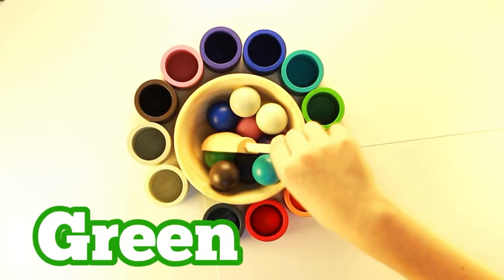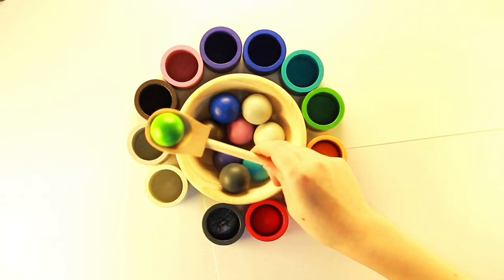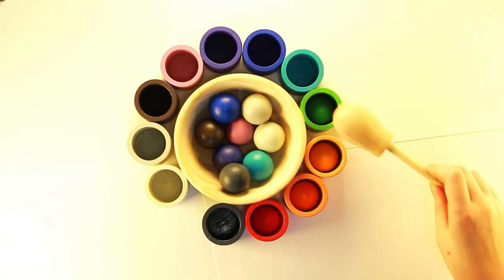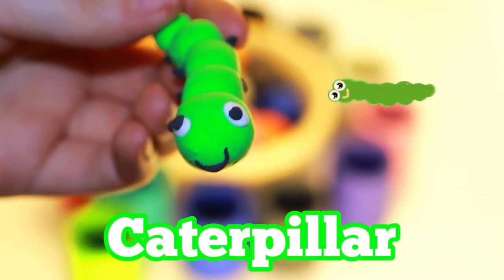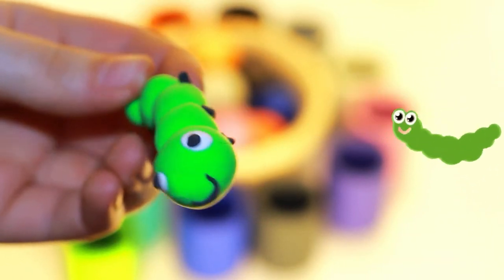Now it's time for the green ball. Where do we put it? That's right, in a green cup. So what's there? Oh, it's a little caterpillar. These amazing creatures can undergo changes and transform into beautiful butterflies, amazing us with their bright colors and graceful flight.